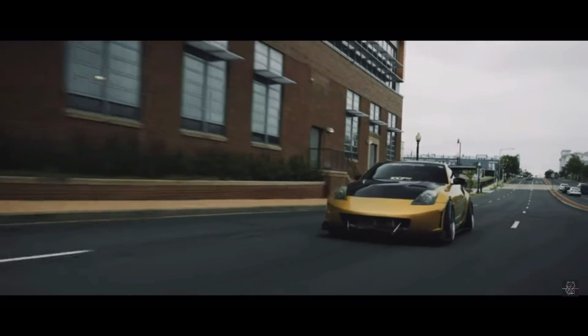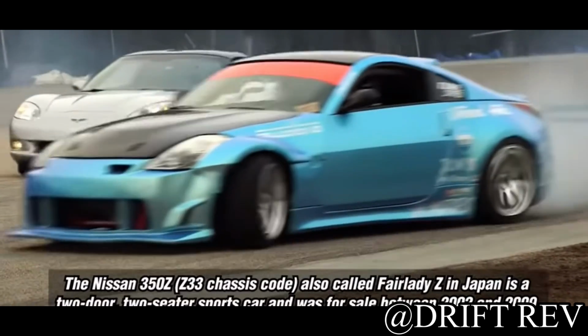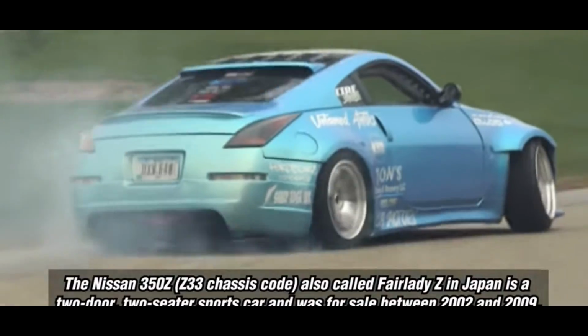He did. It comes with a 3.5 liter V6 that makes 306 horsepower to the rear wheels, and that's not great for this list, sure, but this car just looks incredible, and it comes with a limited slip differential, which means that you get to rip some fat donuts.